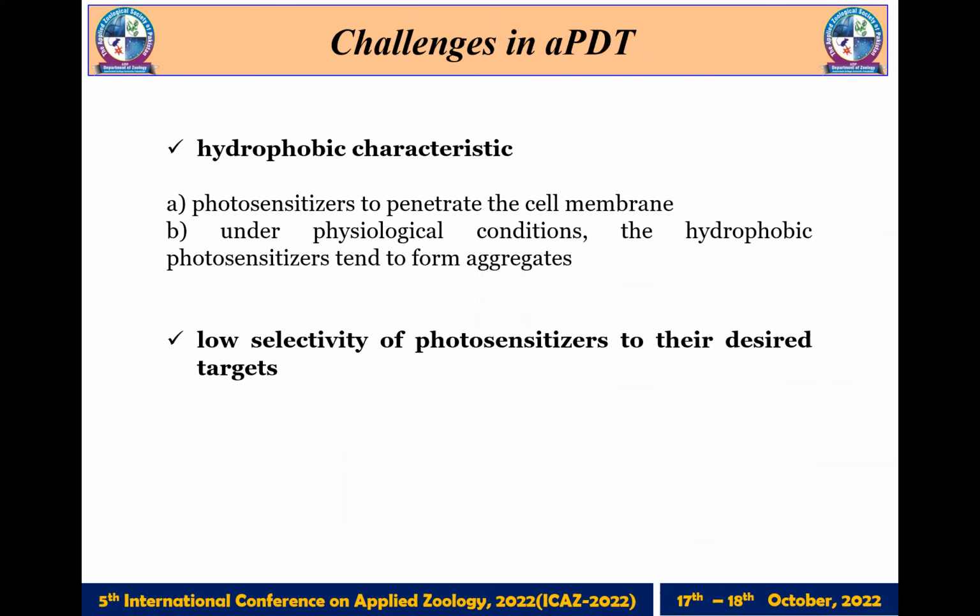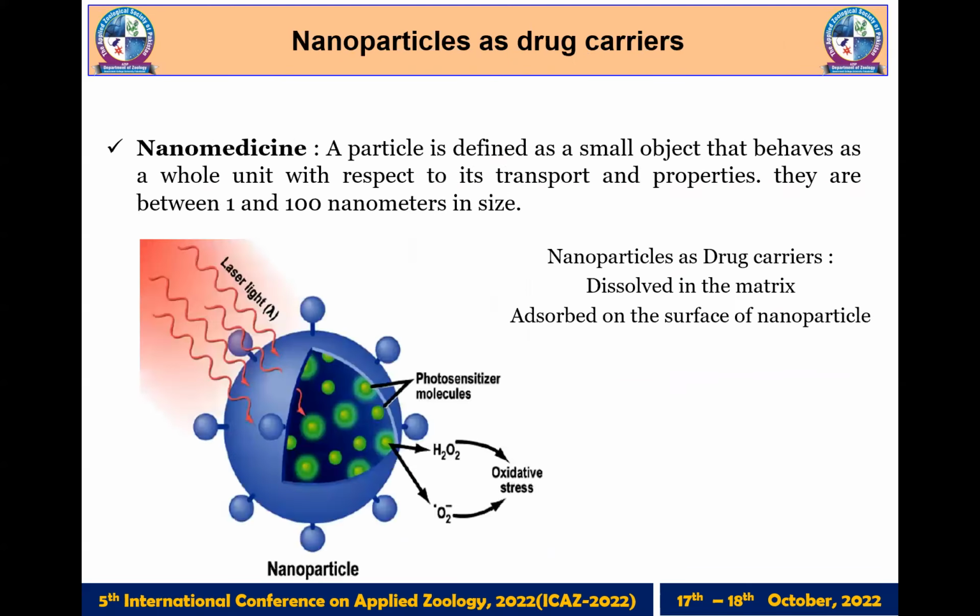In this regard, there are challenges in antimicrobial PDT. One of the most important challenges is the hydrophobic characteristic of photosensitizer, that leads to not penetrating the cell membrane, and under physiological condition, they just like to form aggregates. Another thing is a low selectivity of photosensitizer to their desired target.